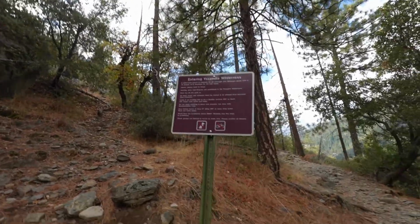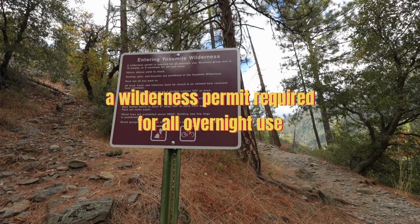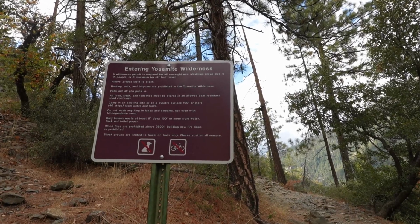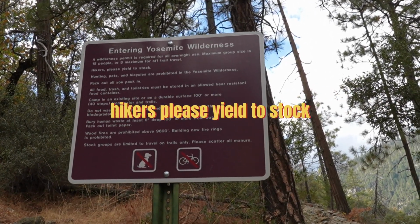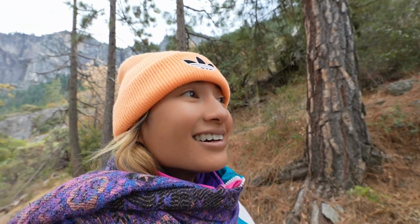Here's a sign that says, entering Yosemite Wilderness. A wilderness permit is required for all overnight use. Maximum group size is 15 people, or maximum 8 for off-trail travel. Hikers, please yield to stock. Hunting, pets, and bicycles are prohibited in the Yosemite Wilderness. So yeah, it seems like you can camp here. Just pack out all that you pack in later. And yeah, no dogs or bikes.